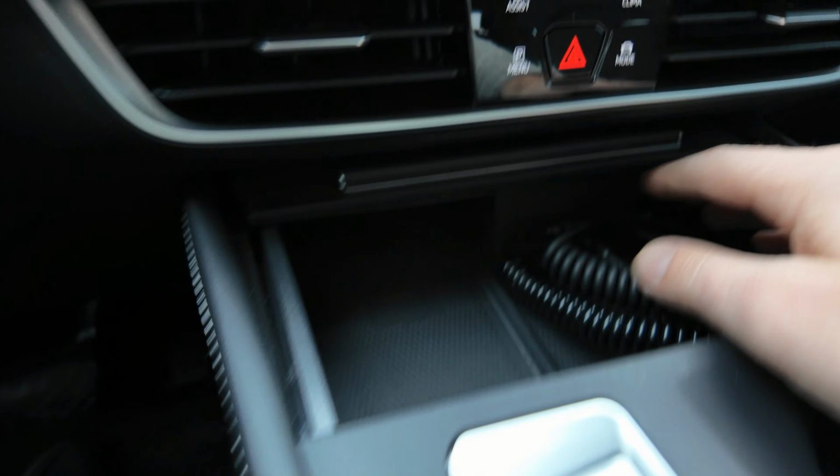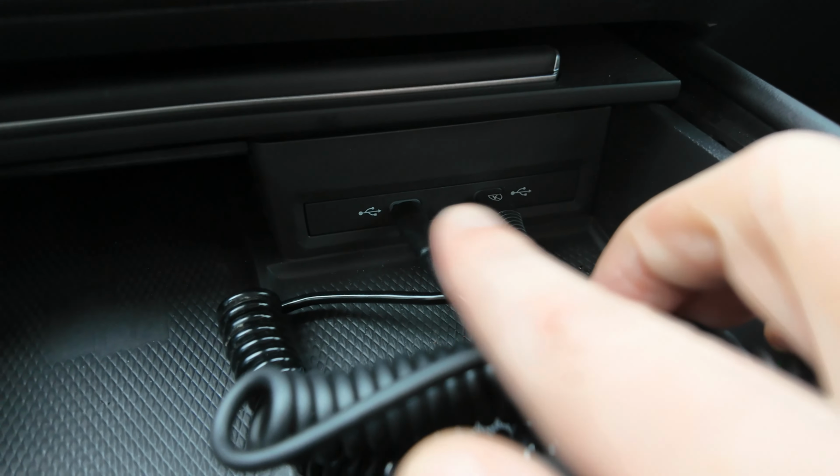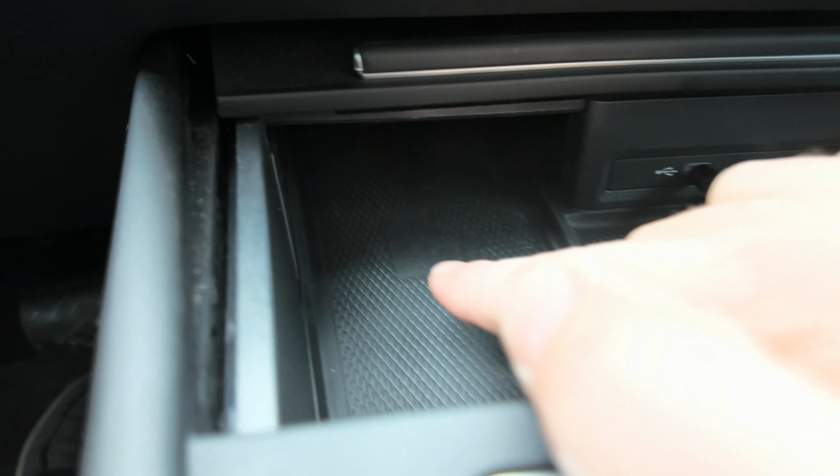The other thing is USB-C only, so you don't have USB 3.0, it's USB-C throughout, which I know everybody's migrating that way, but it's kind of a pain. I will scroll down here as well, and you guys can see this is what your charging area looks like. There is a little door here that slides in and out as well. You have 2 USB-C ports here, and then you also have wireless charging here as well.